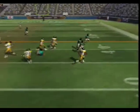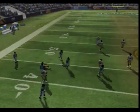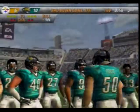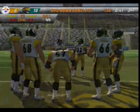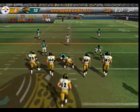The Jaguars line up in the quarter defense. Cooper is there for the tackle at the 44-yard line. He likes to run in behind his blockers and then make a cut off their hip for a big gain. But that strategy didn't work here. Ball on the 44-yard line.